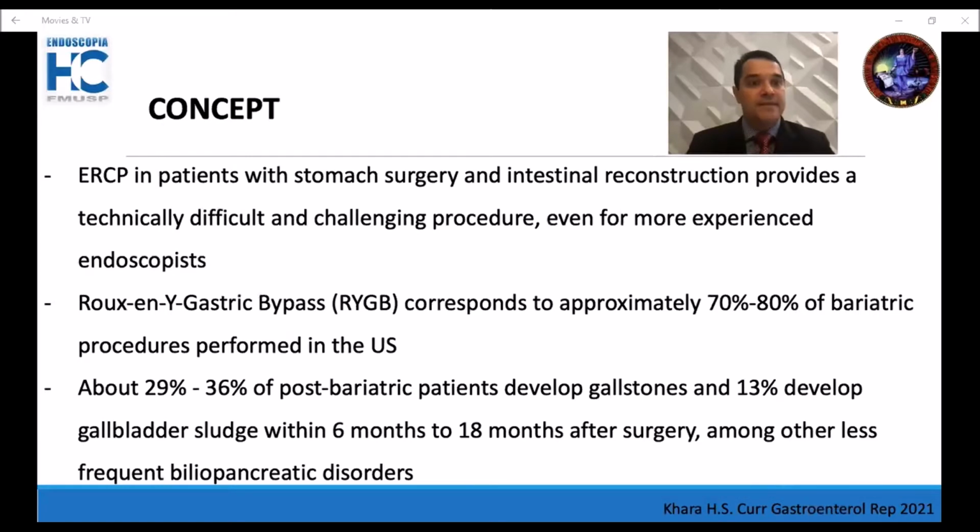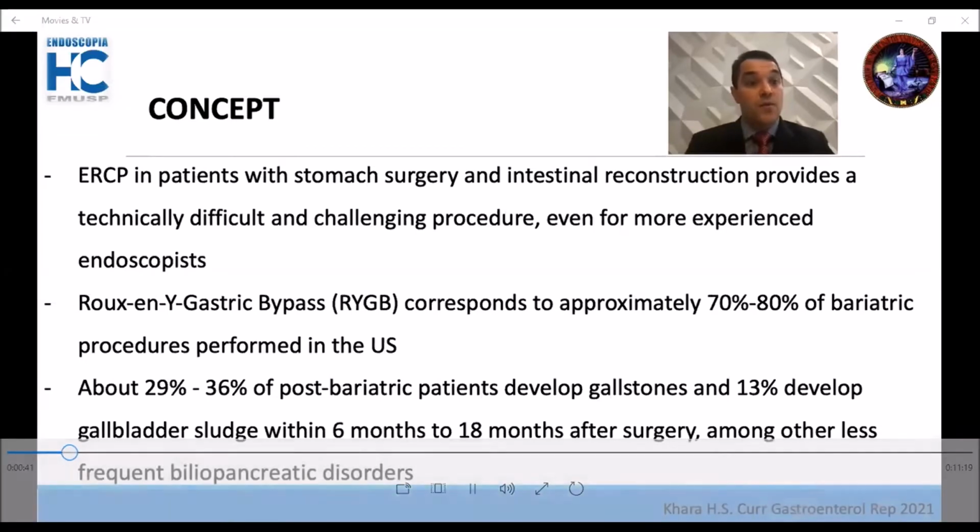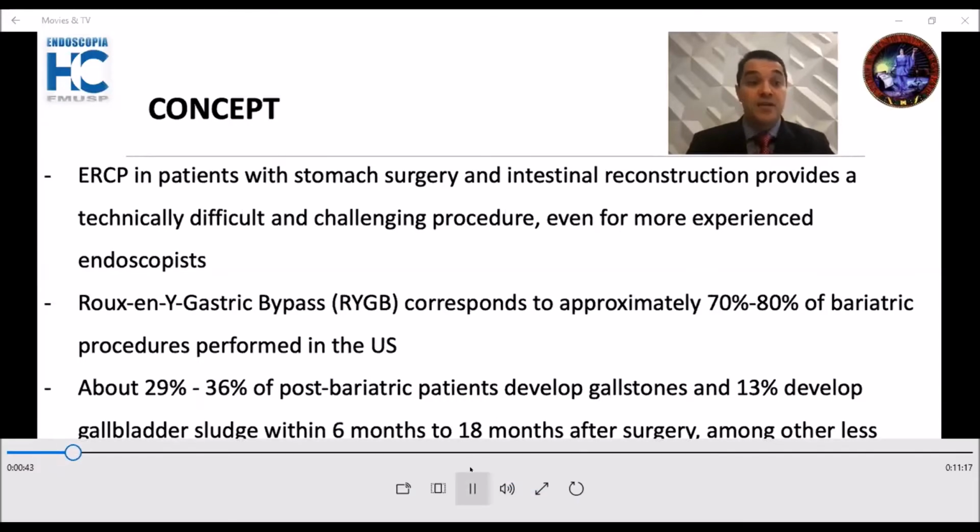Mohammed, you remove the audio. Surgery and intestinal. That's right. Excuse me, Diogo? No, now it was working, but once we talk, I'll just put play now, and that's okay. Okay, fine. Provides a technically difficult and challenging. No, when you click on the top, you make mute again. So just click again. No, click again on the screen. Correspond to approximately Yeah, now it's perfect.